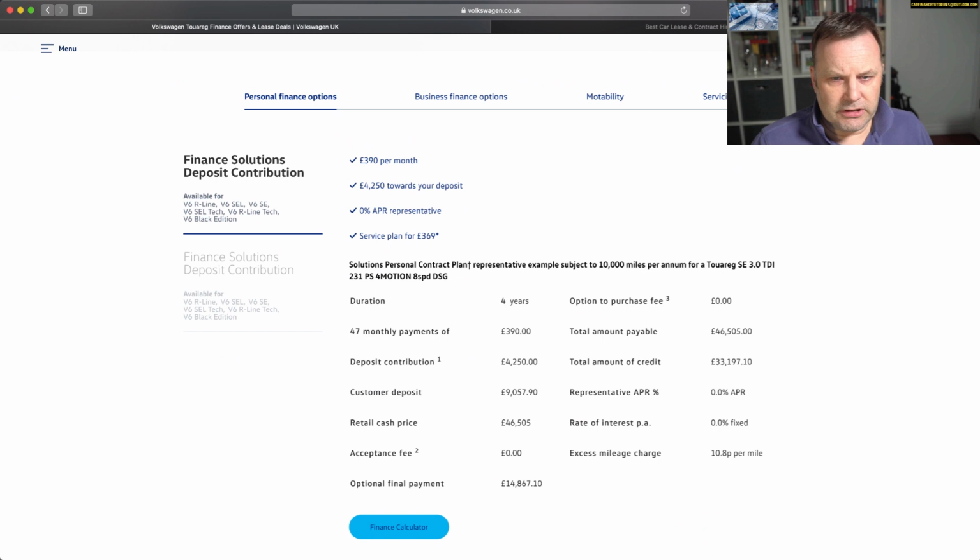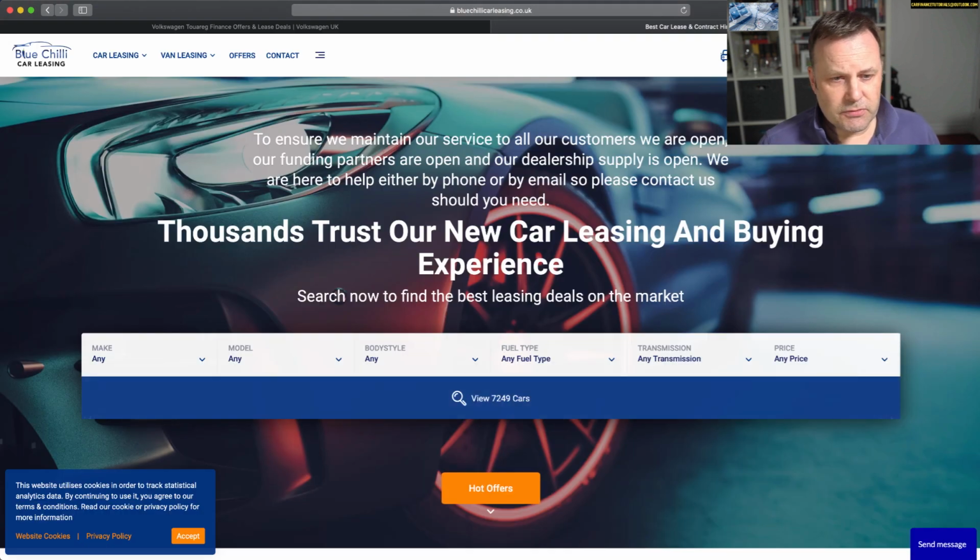So what we'll do, look, I'm just going to nip over to a leasing company. Again, no affiliation with these at all, but they tend to give reasonable prices. There are obviously many other leasing companies out there, but this is Blue Chili Cars. And let's just see what we can lease this same car for. So we're going to go for a Volkswagen.